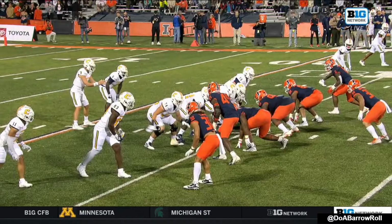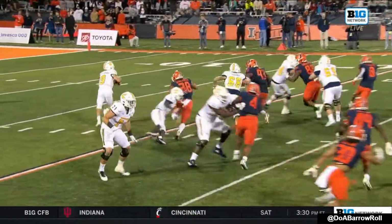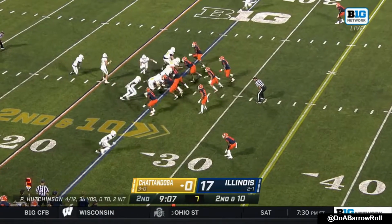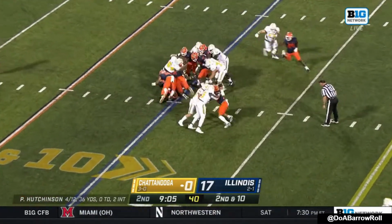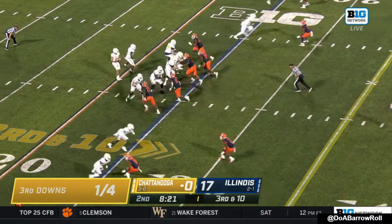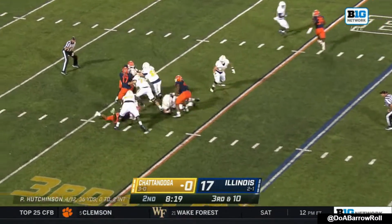Got an opponent right where I want him. Let's take a look at Isaac Darkangelo. Penetrating through the A-gap. It sounds like the villain in a movie. Yes, it does. It's a great name for it. Brett Bielema has said he calls the defense based on flow. 3rd and 10 on 3rd down.